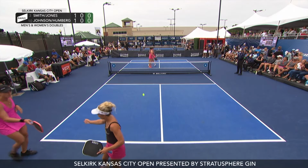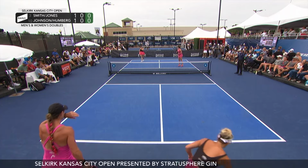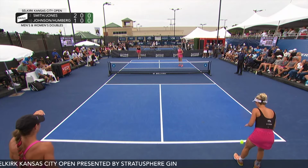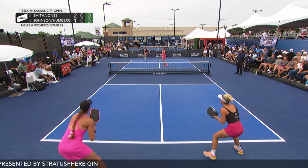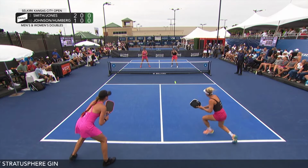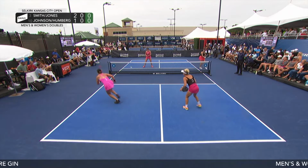Oh! Tough miss off the tape. Yeah, this is one of those nostalgic teams that we used to see, you know, plenty of a handful of years ago, and now it's great to see them back, both playing well.